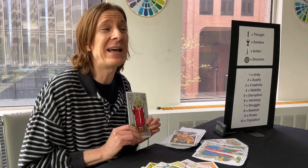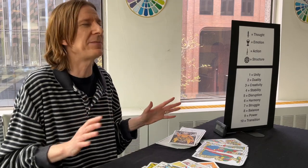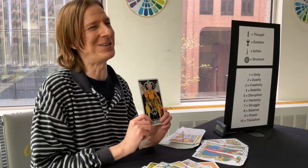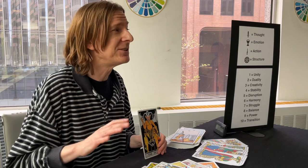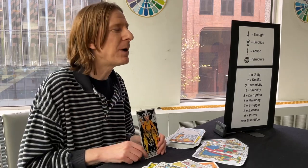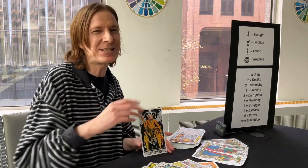But if we don't learn that lesson, and a lot of people refuse to accept that there's something more, well, then the 15th card comes along. This is the second cycle of five, and this is the Devil. And he says, you know what? If you think that there's only the material, you're right. That's all there is. And I'm going to lock you up with my chains of addiction, and I'm going to torture you because that's what you want, right?